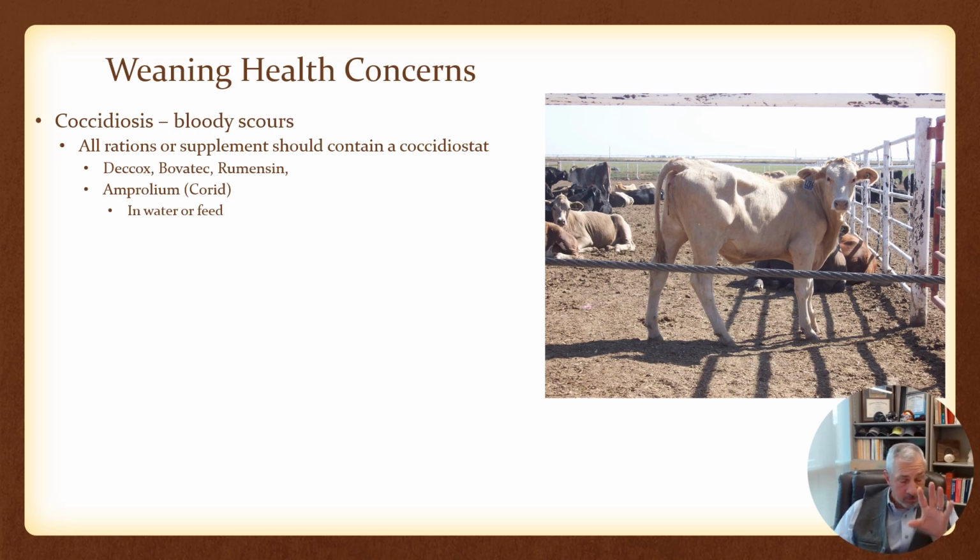They really have somewhat different roles. Bovatec and Rumensin also improve feed efficiency and gain as well, whereas Decox and Amprolium really are just specifically for coccidiosis. The nice thing about Amprolium is you can put it both in the feed or the water, and so that can be a good way to get it in, but you really just want to address coccidiosis before it starts. So be on top of that, and that's something to discuss with your nutritionist or feed company rep or whoever it is that's helping you get the right feeds put together. They're likely going to bring it up as well, but just be aware that it definitely does make a difference.